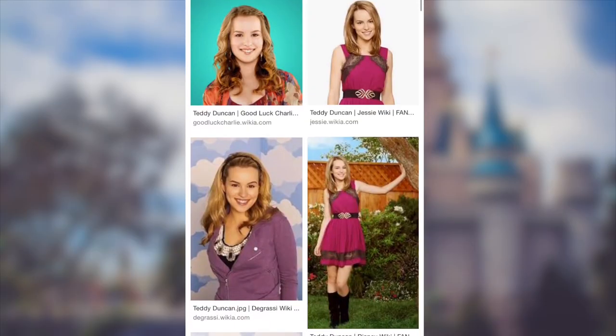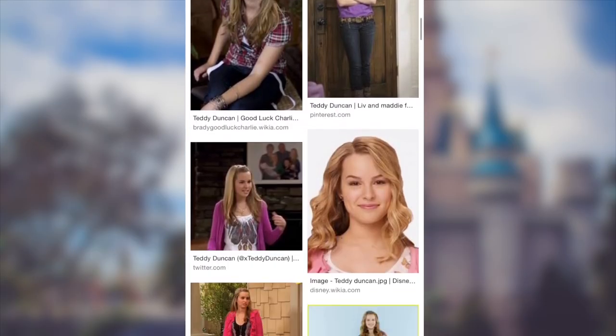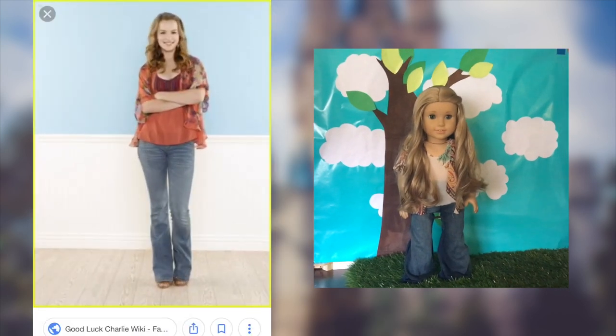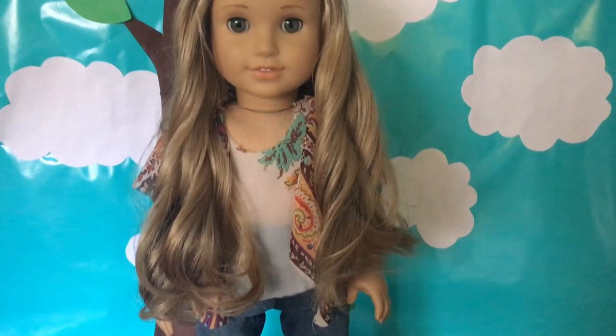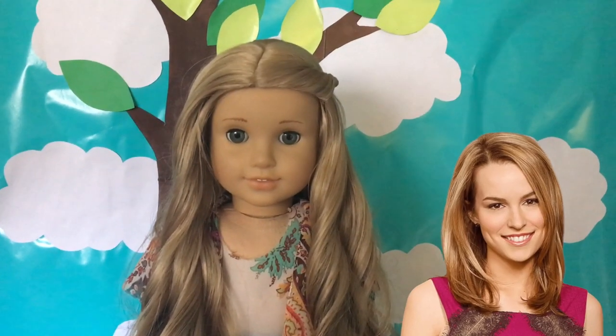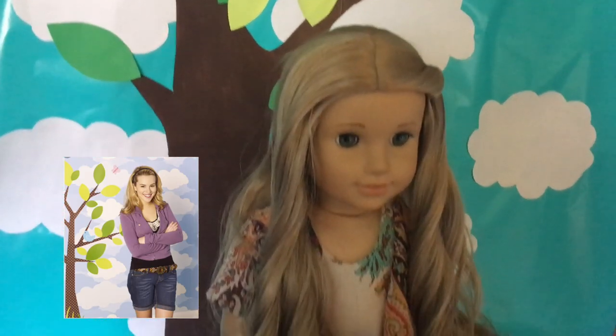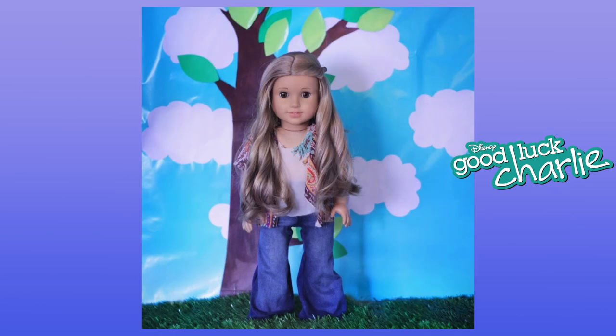Teddy was hard because looking through photos, she basically wears anything, but I chose this outfit to slightly recreate. Her wig is just Maya's, and though her hair was typically short in the show, I chose to style it more like these. The background is based on these. I tried to make it look a little babyish to fit the theme of the show, and this is Teddy.